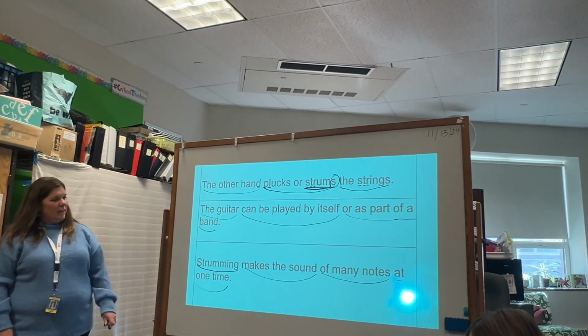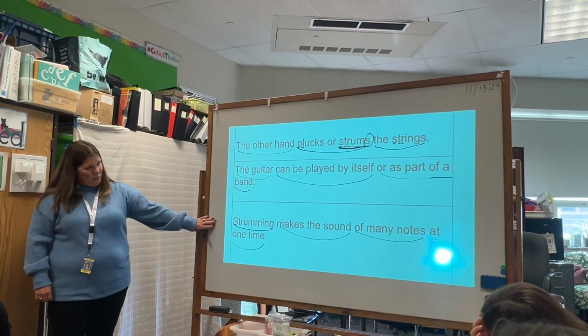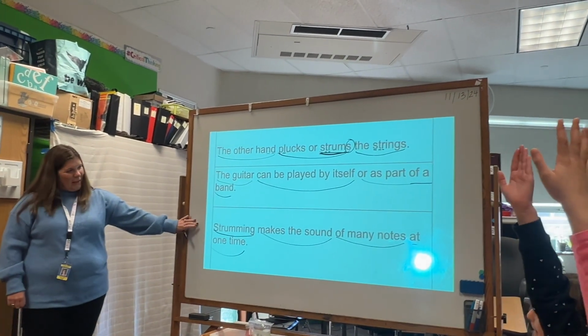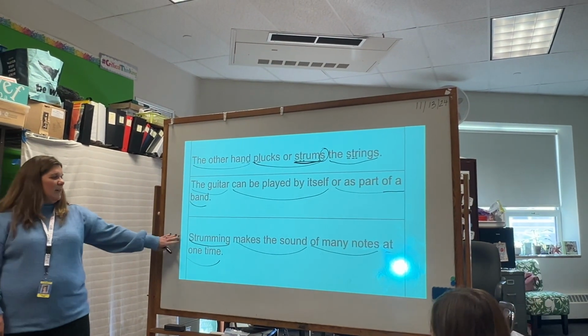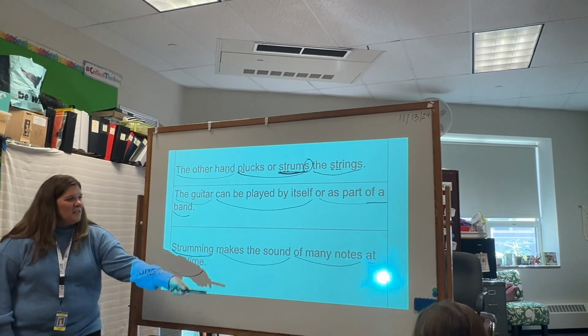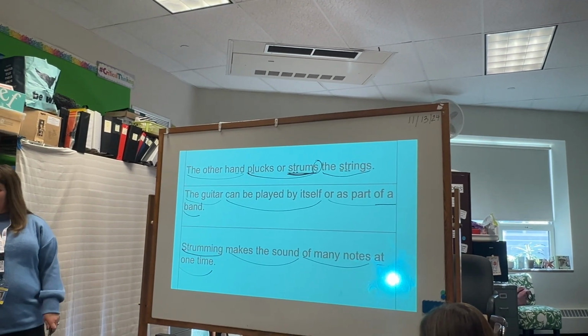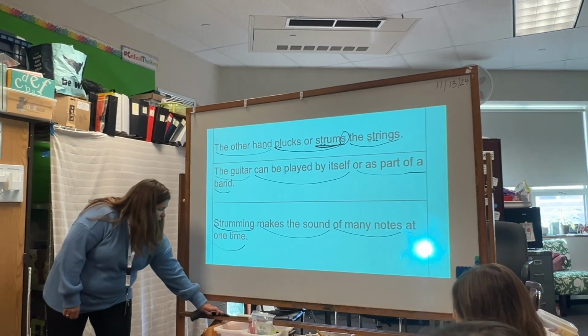There's our suffix ing. Would someone like to read this one with me? All right, if your hand's raised, join me, okay? Ready? 1, 2, 3. Strumming makes the sound of many notes at one time. Strumming makes the sound of many notes at one time.